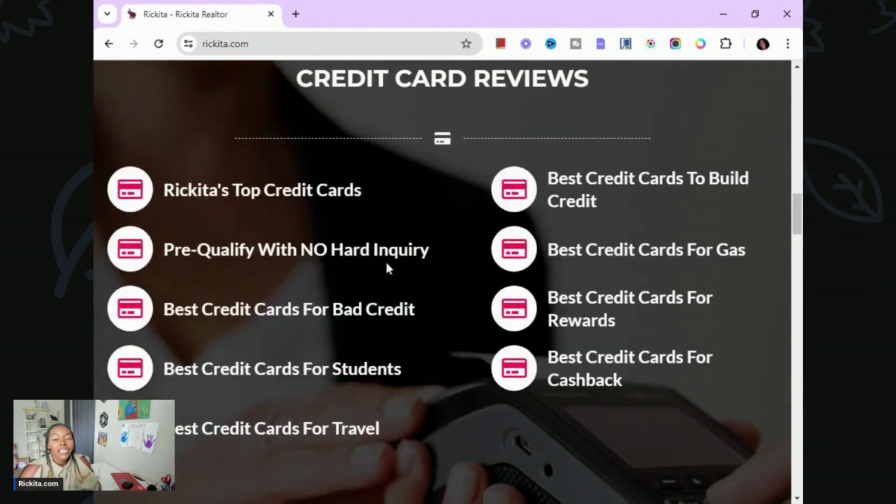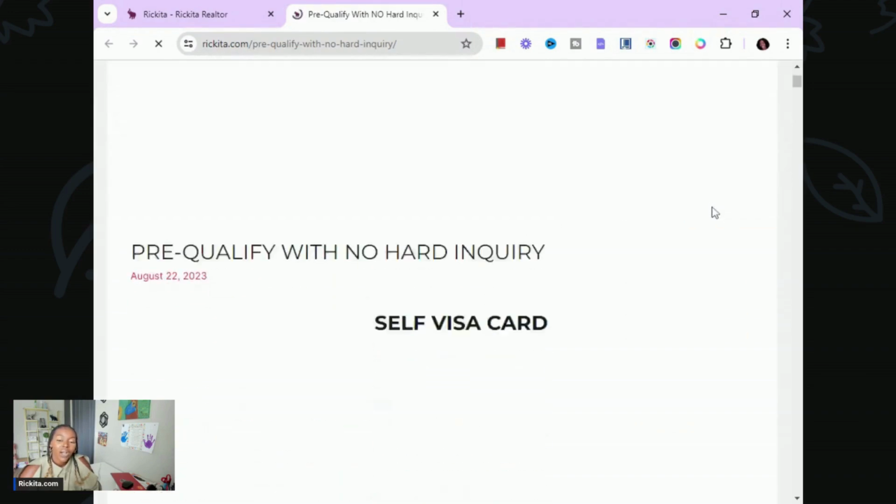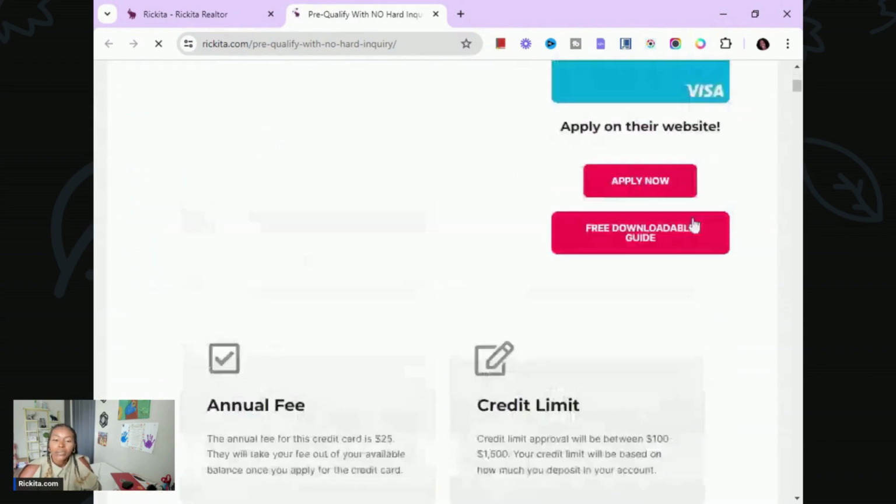Now, this right here is my favorite part. It's the credit cards. I have multiple lists of credit cards here. So if you're looking for just the top credit cards that I like, I have that list here. If you want to pre-qualify for a credit card without a hard inquiry, I have this here. So you guys can pre-qualify for a credit card without a hard inquiry, and this would have over 45 accounts. Since this is my favorite list, because I love to pre-qualify for things without that hard inquiry, I want to show you a little bit of what it looks like.